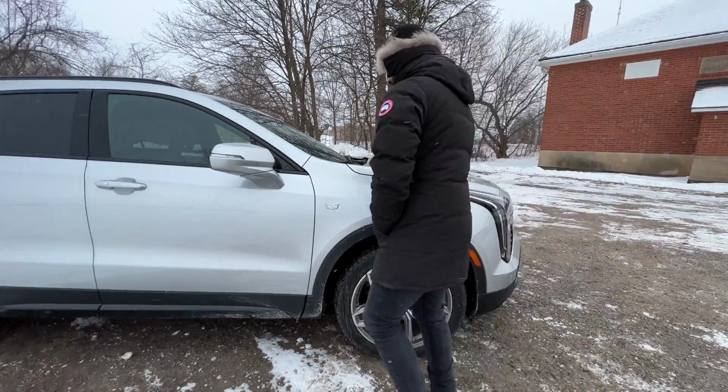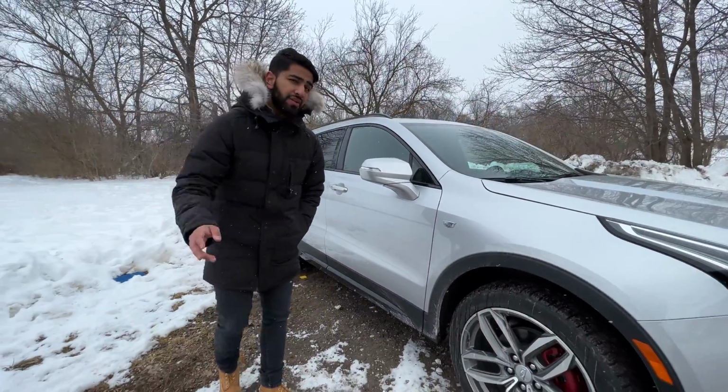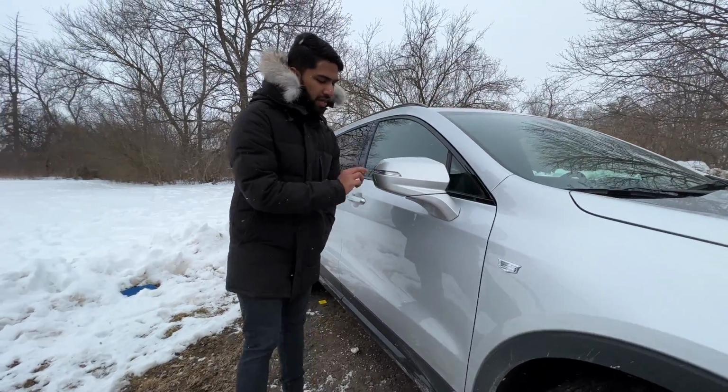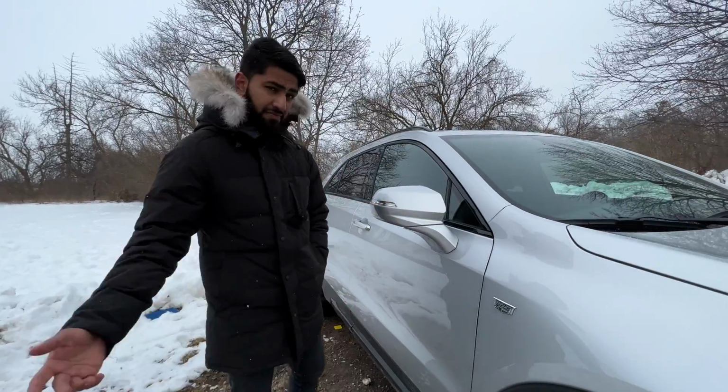And then also, we've got this Cadillac logo right over here. No real function for it, just reminding other drivers that you drive a Cadillac. And then we've got these side mirrors here with the turn signals. I really wish they were just the full mirror as opposed to having them half, but it is what it is.